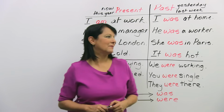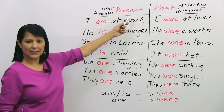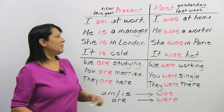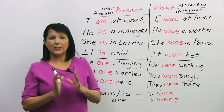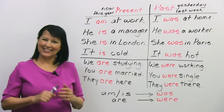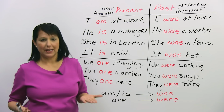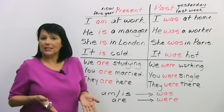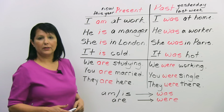So let's get started. So, the verb to be, of course, can be used in the present, in the past, and also in the future. But in this lesson, we are focusing on how to use it in the past. I'm going to just review very quickly how to use it in the present, but I think you already know that, right? Okay. So, when we say the present, what do we mean by that? It could mean right now, it could mean this year, it could mean today, right? So, for example, I am at work right now.